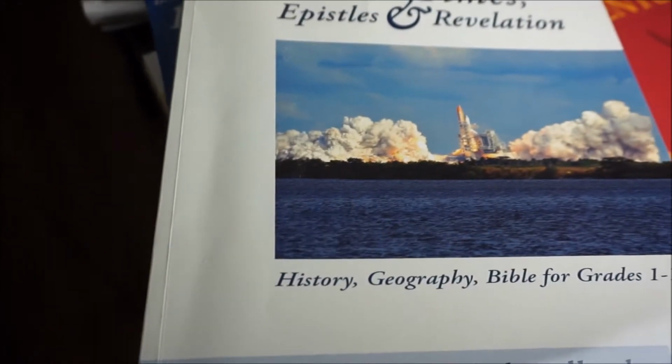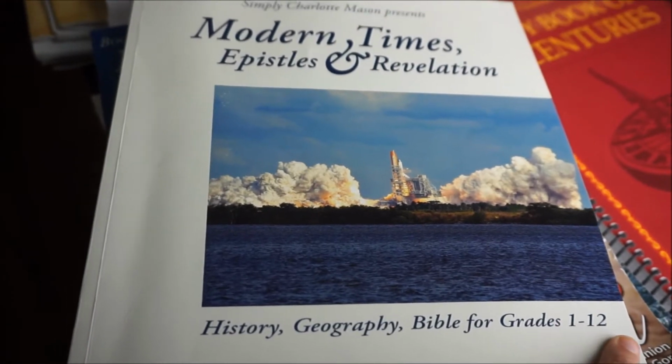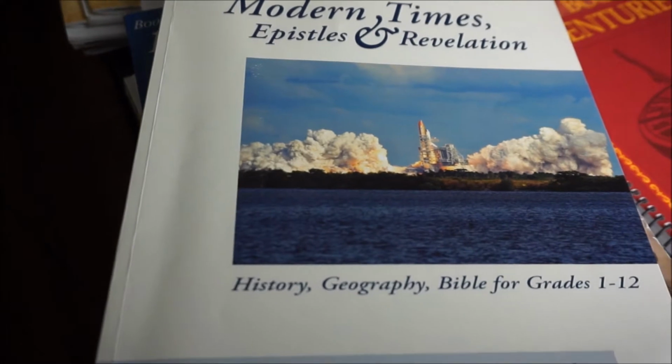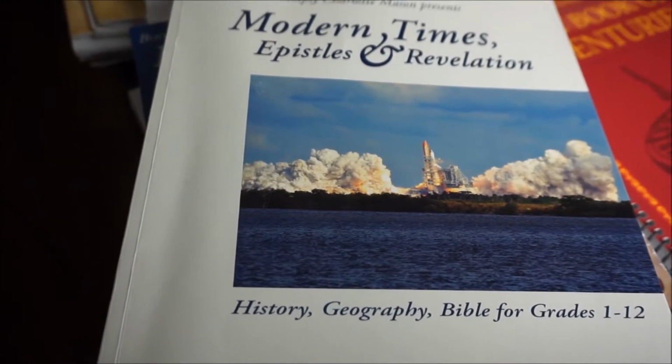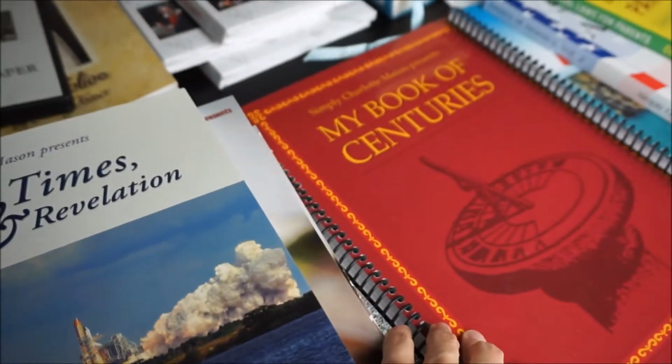So this gives you lesson plans for history, geography, and Bible. And again, this is through years 1 through 12, so you can use this the whole time. You'll just be switching out different things. For us, we do not do Bible, so you're going to see what we use here. So here you have this Book of Centuries.